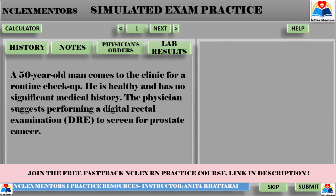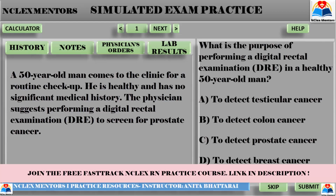A 50-year-old man comes to the clinic for a routine checkup. He is healthy and has no significant medical history. The physician suggests performing a digital rectal examination to screen for prostate cancer. What is the purpose of performing a digital rectal examination in a healthy 50-year-old man? Your options are A. To detect testicular cancer, B. To detect colon cancer, C. To detect prostate cancer, D. To detect breast cancer.